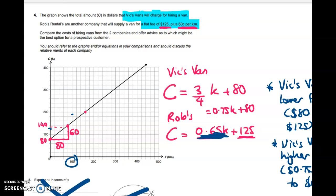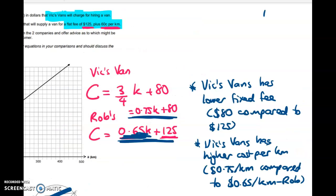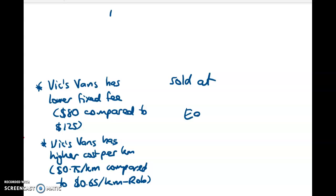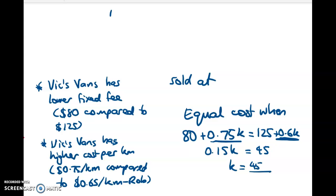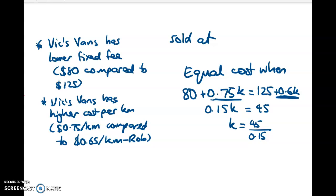But before I do that, I'm actually going to go backwards, and I'm going to figure out when are these two things equal, right? Because that's going to tell me exactly where they should cross over using algebra. So equal cost happens when we have 80 plus 0.75k equals 125 plus 0.6k. Cleaning this up is going to give me 0.15k here, right? Subtracting that from both sides is equal to 45, and that gives me k is equal to 45 over 0.15. So that gives me k is equal to 300.